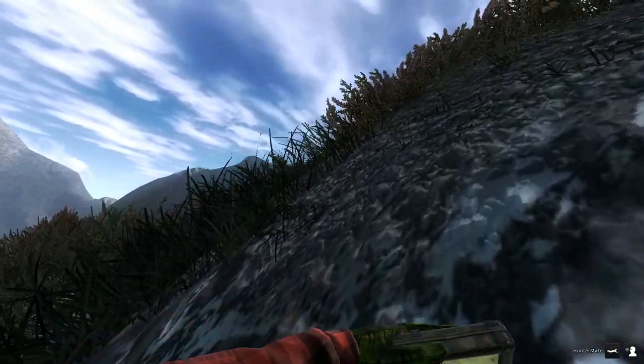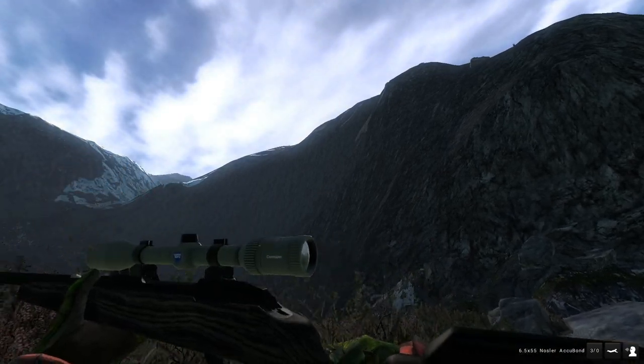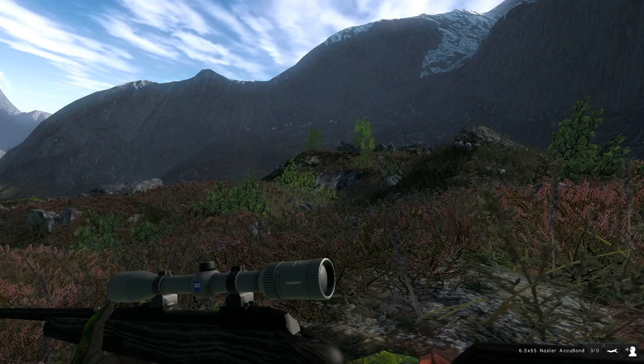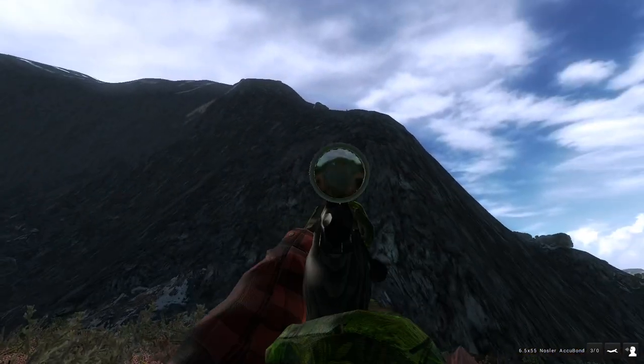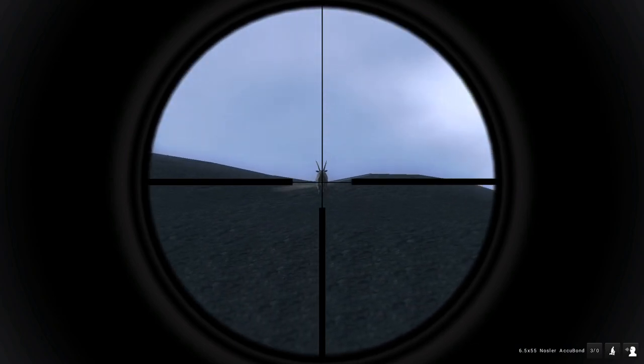Ooh, I hear one walking already right in front of me. Probably should have brought a bow. There's a little male, I think, up on the ridge. There's another one right in front of me. If I can claim this guy, I easily win the comp. This guy might be 270. Where did he go? There he is.